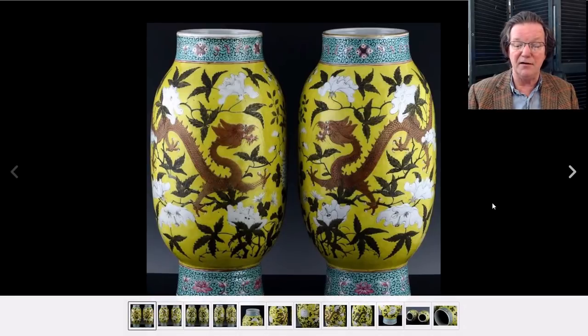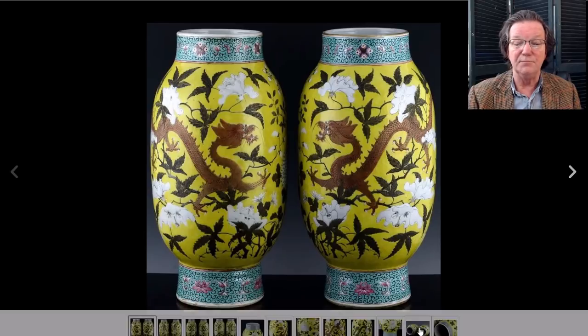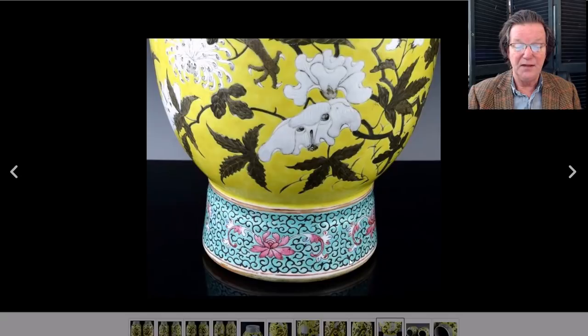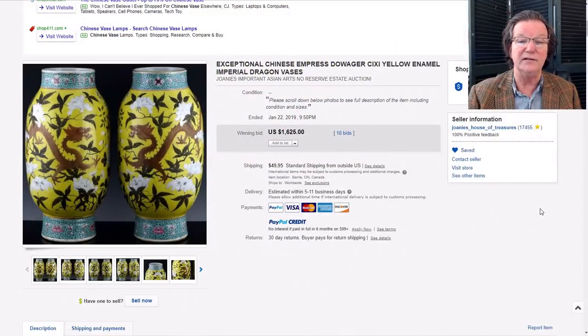A very nice pair of late 19th century Famille Jaune dragon vases. This is a nice mirrored pair. Very good quality. Nice color. Here's a picture of it up close. Good turquoise groundwork here. And they did pretty well. They brought $1,625. Very attractive, though. Very attractive porcelain. And then on to this.